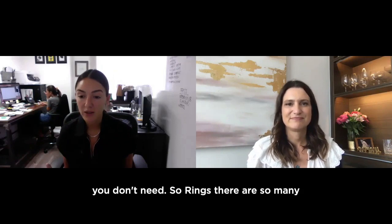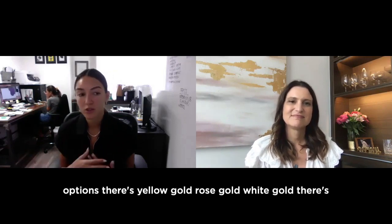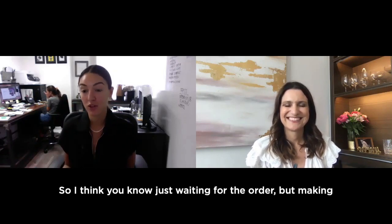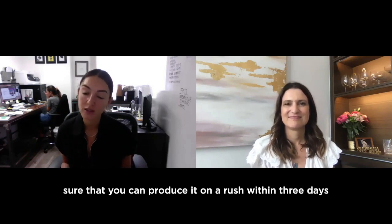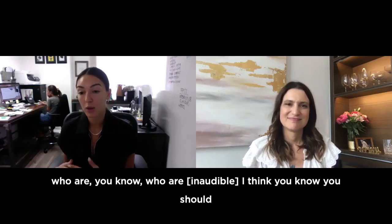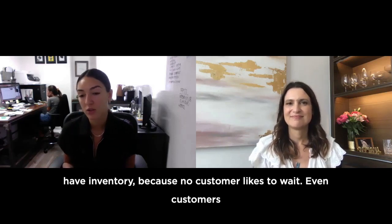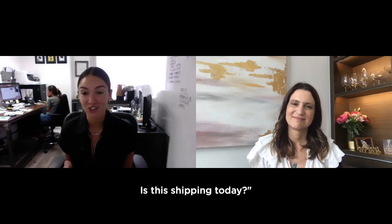With rings, there are so many options. There's yellow gold, rose gold, white gold. There are 17 different sizes. So just waiting for the order, but making sure that you can produce it on a rush within 3 days and ship it out to your client works for us. With other people, I think you should have inventory, because no customer likes to wait. Even customers that order stuff on my website, sometimes we'll get an immediate email saying, hi, is this shipping today?